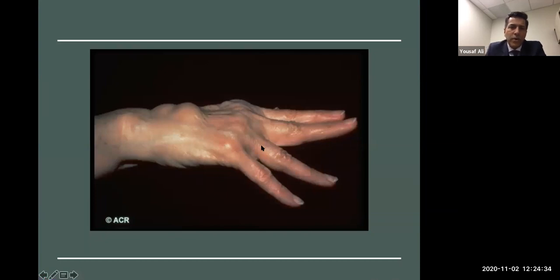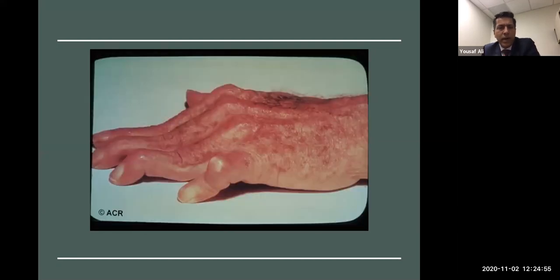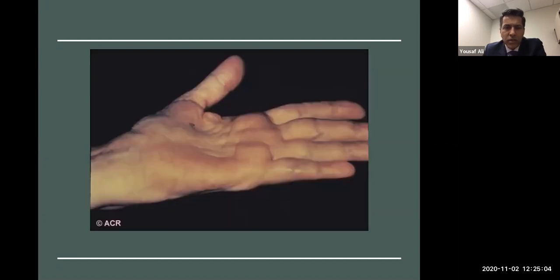I know it's lunchtime, but I'm going to just go through some images of rheumatoid. This is someone who's got rheumatoid nodules on the extensor aspect of their wrist. What happens is that the pannus and the nodules eat into the extensor tendons and they get a rupture of the extensor tendon mechanism. This is someone who has classic swan neck deformities that you see in rheumatoid, and that can affect their grip function.